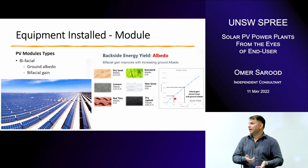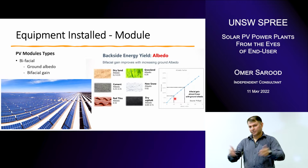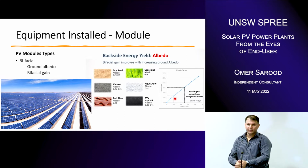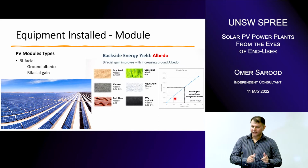There is no kind of literature or any research material, at least I have found, which says how many albedo meters should be installed per 10 megawatt or 100 megawatt or 500 megawatts. So it's a kind of pick and choose at the moment. When you put these albedo meters, it will only give you the albedo of that particular surrounding area, not the albedo of the entire plant. So there could be mismatches there.